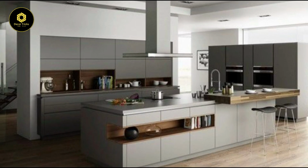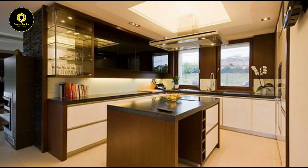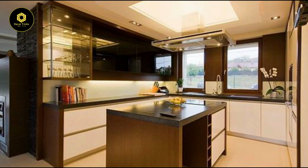When designing your kitchen lighting, aim for a combination of functionality and aesthetics. Properly placed and layered lighting can make your kitchen more inviting, efficient, and visually appealing.